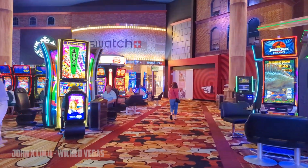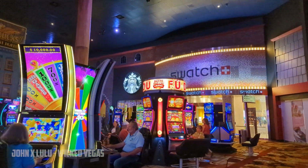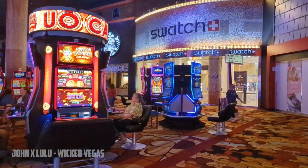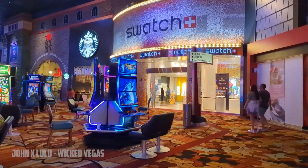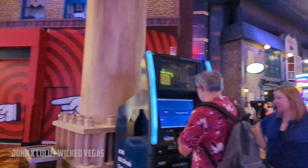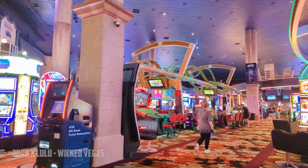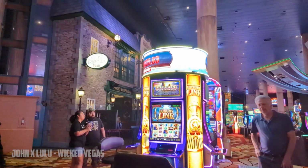They have a huge Swatch store over here. Is Swatch still a great brand? I mean, I remember when I was younger, and I'm talking high school, Swatch was all the rage. Everyone wanted those watches. Now, I don't know. If you're all in the fashion scene, let me know, especially the watches. Are Swatches still cool?